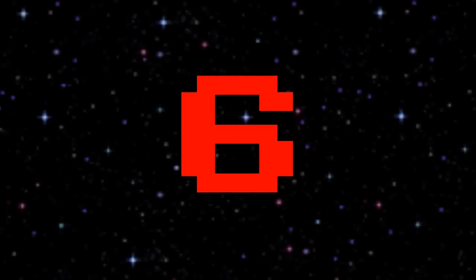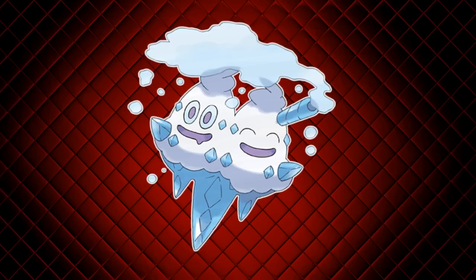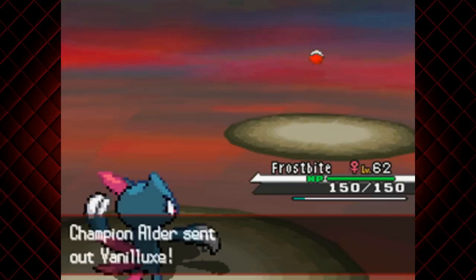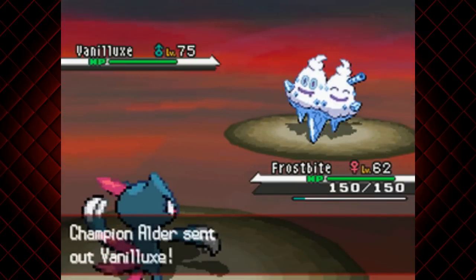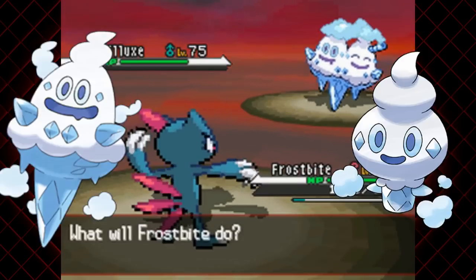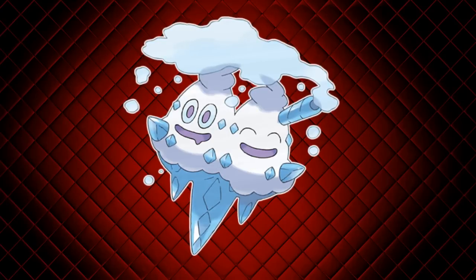Number 6! Vanillux. Let's get this out of the way now. I'm not a Vanillux hater. Or at least not for the same reason a lot of people are. The fact that there's a Pokémon visually based on ice cream isn't what bothers me, because honestly, Vanillite is pretty cute, and Vanillish is... acceptable looking. The problem with Vanillux is that it's way over-designed.